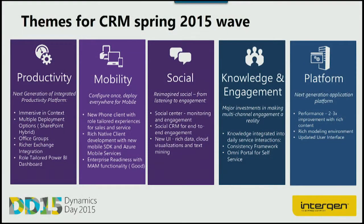In the social space, last year at Dynamics Day, we spoke to you about social listening. That moved forward into now social engagement. So now it's not just about looking at and listening to what's going on there. There's enhanced UI and collaboration tools that allow you to now engage with your customers more actively. And then the platform itself has seen some significant enhancements, especially in the performance area. And there have been a few tweaks to the user interface as well to make navigation far simpler.